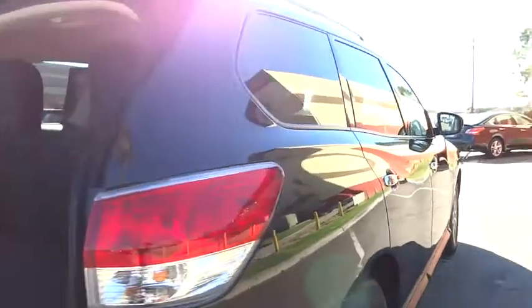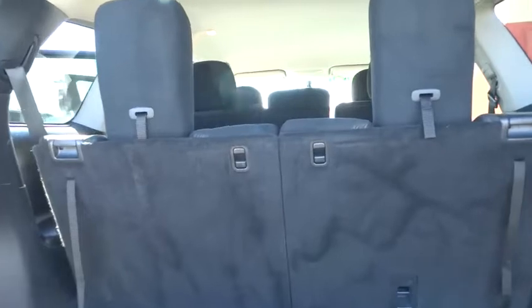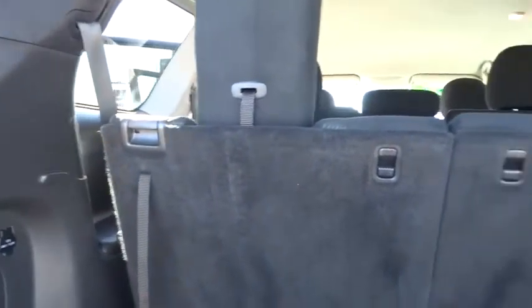garage door opener. If affordable style and reliability are what you're looking for, this vehicle couldn't be more perfect. Drive it today.